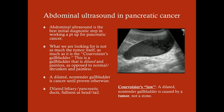So a dilated non-tender gallbladder, which is Courvoisier's sign, is cancer until proven otherwise. Is it always cancer? No, but it's cancer until proven otherwise. Definitely means you're going to be getting a CT. We'll also be looking for dilated biliary and pancreatic ducts. That shows that there's blockage as well. So dilated common biliary duct, dilated duct of Wirsung, or your main pancreatic duct, and then fullness at the head or the tail.